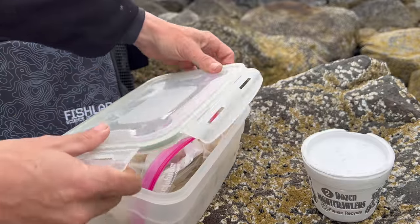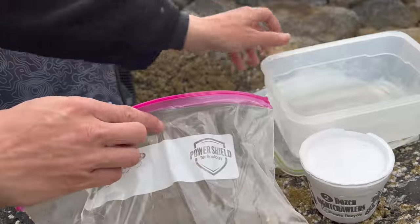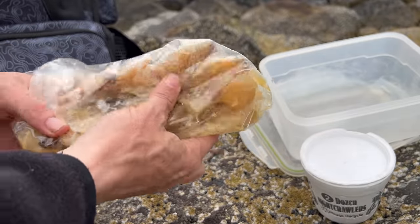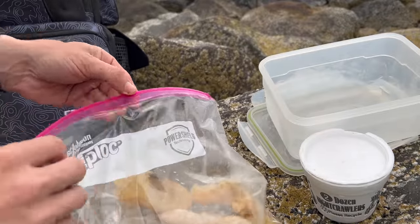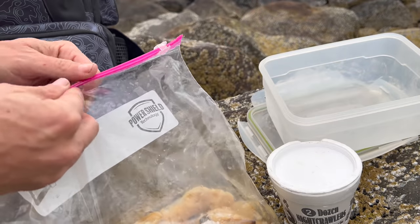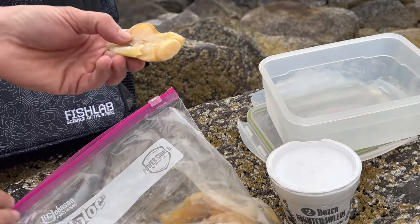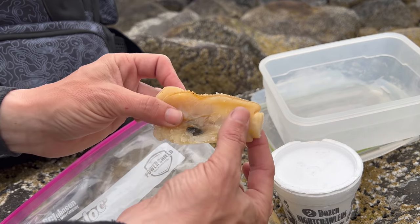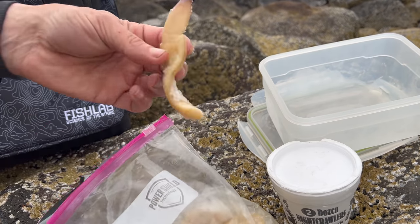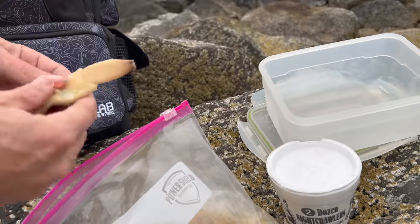All right, so what I'm going to be using for bait here today is a bunch of leftover clam. These are razor clam. They were just thrown straight into the freezer. I've also got some worms, but I'm probably going to use those more for surf perch fishing. I'm just going to cut some decent little chunks off of here, either use the necks or use the diggers. I'll probably do the necks first and see how those work out.